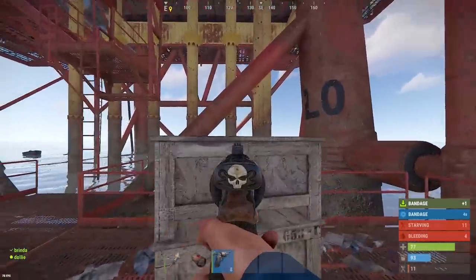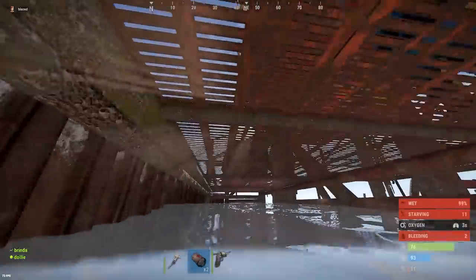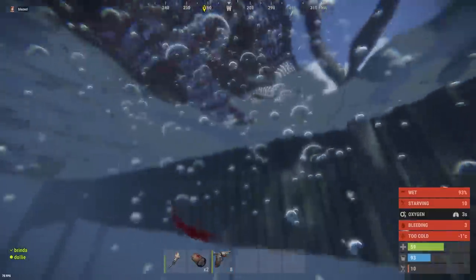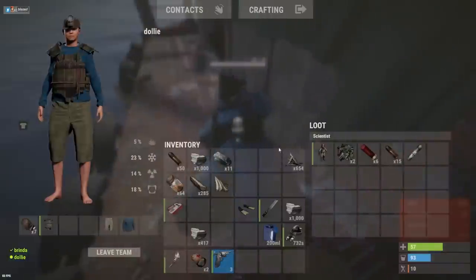I'm swimming. Peace. Smartest Rust player right here. No wonder I couldn't move. I had fucking flippers on them. Help. Hold on. This scientist is annoying. I gotta kill the scientist. Scientist dead. Are you good?